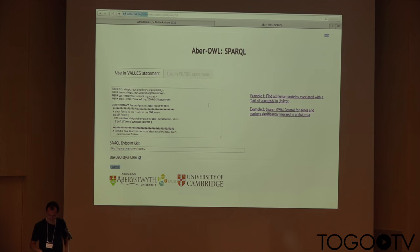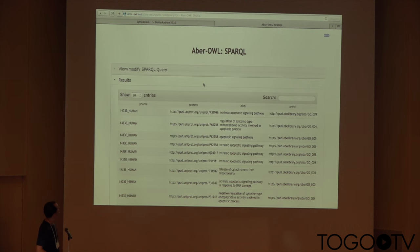And it still works. Yes, there we go. So these are all annotations and these are GO classes which are part of apoptosis. And I want to give an update on what we have done. This was basically working last year, it's a very tiny interface, and you can still use this.